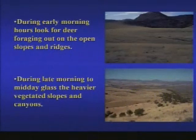So during late morning to midday, glass the heavier vegetated slopes and canyons. And once again, you're glassing the areas where they are going to either go to bed or be in a bed. If you look in this picture on the lower right-hand corner, the portion of that photo where it kicks over into the juniper trees, either right on the edge on the top in the grass or down there in those trees, a deer will drop down in there to bed.